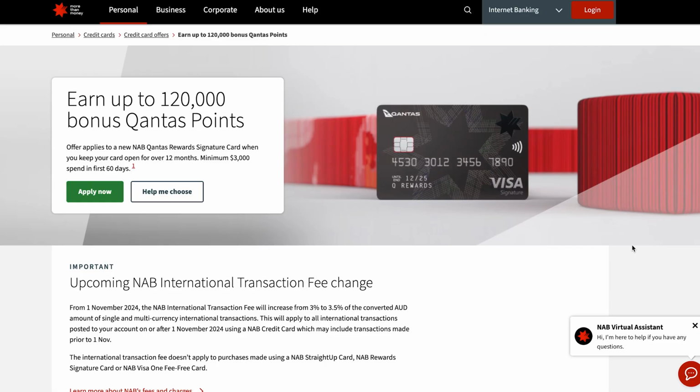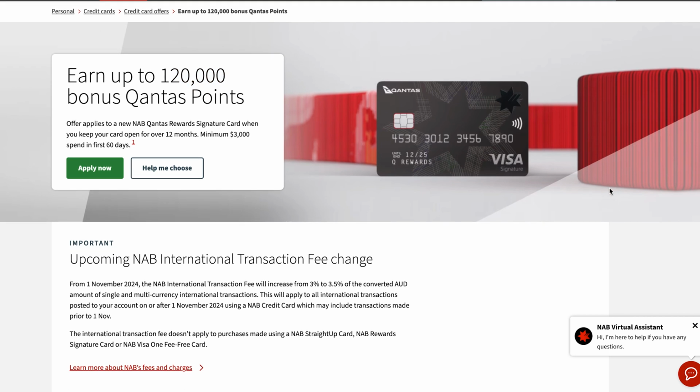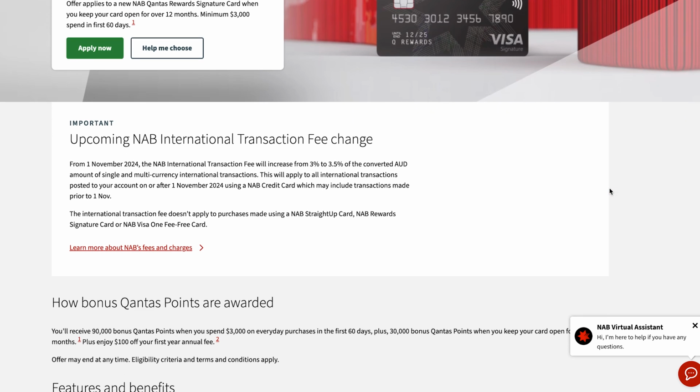Now we're getting close to discussing my favorite travel cards, so stay tuned. Before that, let's dive into one more really valuable bank card. Let's dive into the NAB Qantas Reward Signature Card next. A great option if you're looking to boost your Qantas points balance.